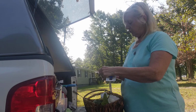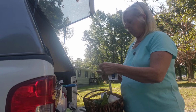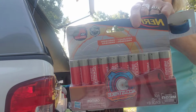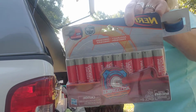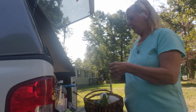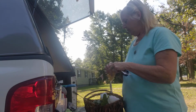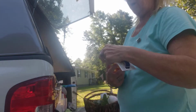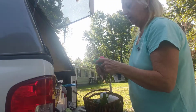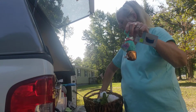These are for Nerf. It's a set of Nerf AccuStrike series. Mega AccuStrike series. So, whatever that's for. Oh, 29 wax melts. These ones are tropical margarita. Let me smell them. Oh my goodness. Ooh, that has a little hint of coconut. I love coconut.